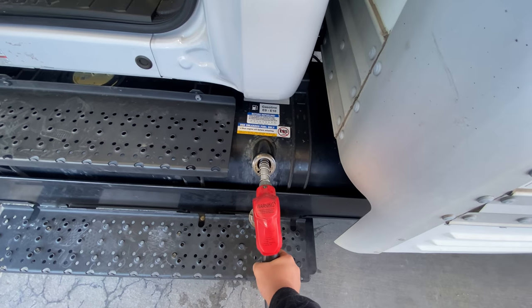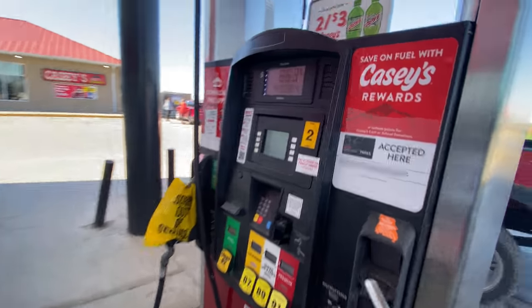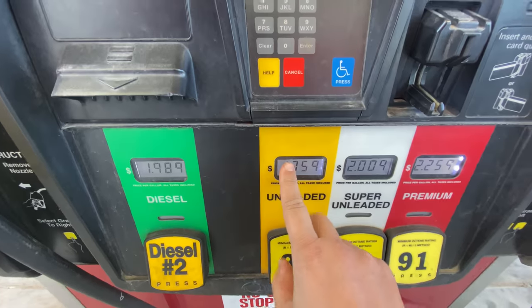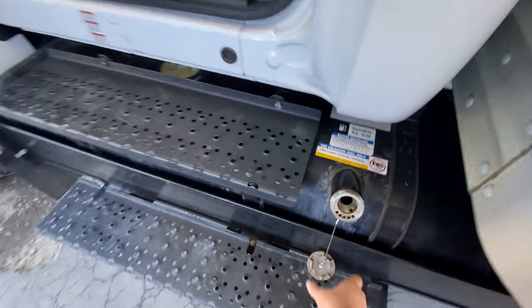And we have reached the top of the U-Haul's tank here. Let's take a look at the damage. 50 gallons almost. Fuel was really cheap here. I think that's one of the reasons Dad stopped. $1.75 a gallon, pretty good. Let's close this thing up.